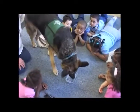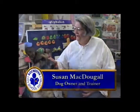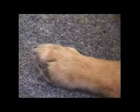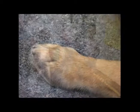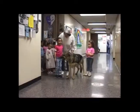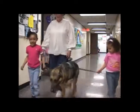Volunteer Susan McDougall explains. First of all, we have fun. We have lots of fun. The children have fun. We always try to get a little bit of an educational opportunity in on everything that we do. This morning we counted toes, and everybody could at least get to 4. We do walks. The children are just so proud of themselves when they can walk down the hall with a 90-pound dog at their side with everybody watching them. And there were certainly a lot of students here today to see how well they could do.